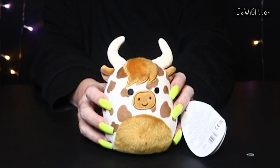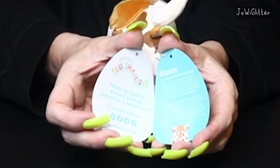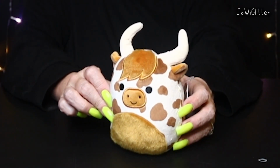Let me show you Alonzo's tag. So there is the front of Alonzo's tag. And there is the inside. So say hello to my first longhorn cow, but not my last, Alonzo, everybody.